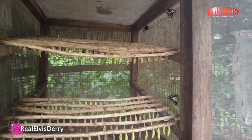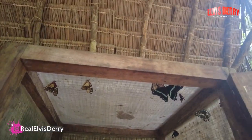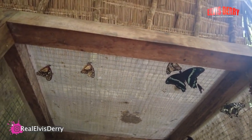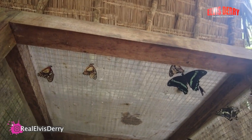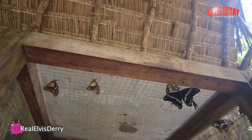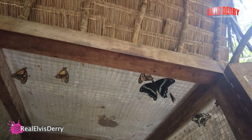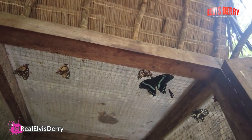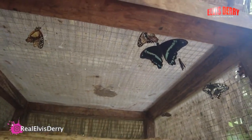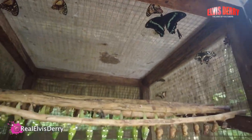We attach them all with glue. Yeah, it's very interesting. So you guys, anytime you come to Zanzibar, make sure you come to Zanzibar Butterfly Center and check it out, man. What I'm seeing today is quite interesting. Very fascinating. Yeah, you see the newborn. Newborn. Amazing, amazing.